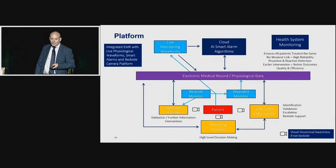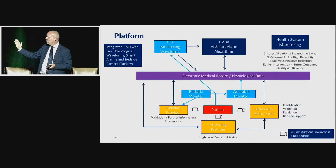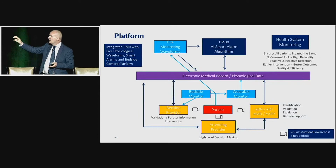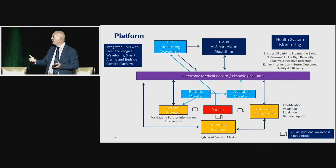So in summary, this is what we've built. You can see on the bottom left the patient, the bedside provider, and the traditional interface, and then you go up to the electronic medical record. But what we've done is pull all this physiological data up to the cloud first and then back into the EMR, but also into the EMR directly through two different ways. It's basically a control tower model, isn't it? With the bottom right, where you've got your ERN, ERT, EMD, EPP interfacing, you can also always get, using this two-way audio-visual connection, the highest level of decision-making into the room for a patient immediately.